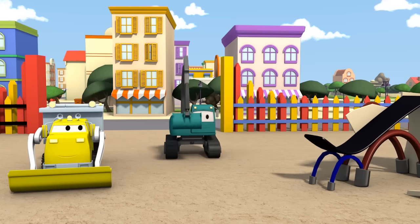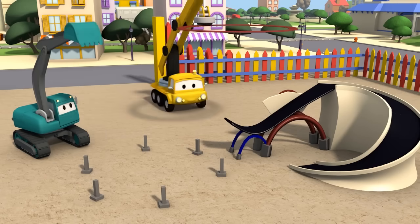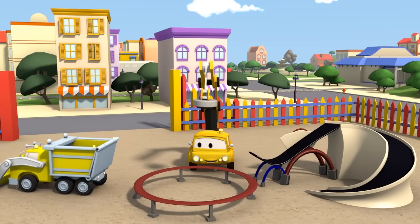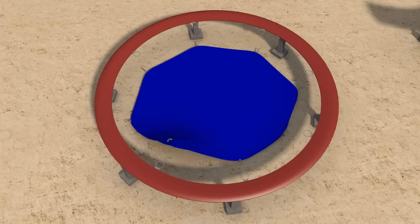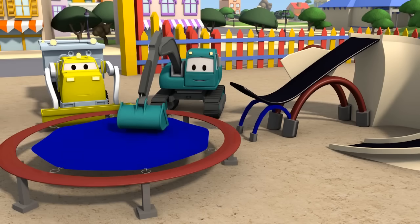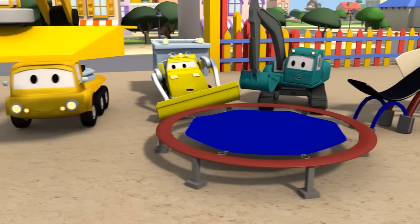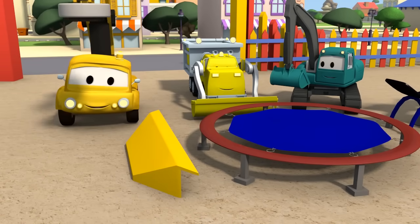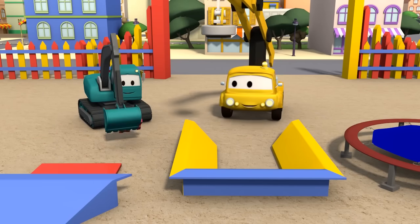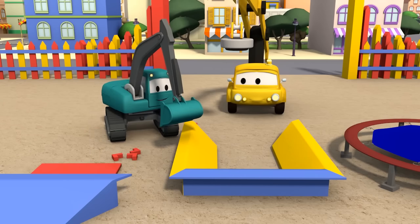First, we have to make a base. And now for the trampoline itself. It looks great, guys. Keep up the good work. It looks like Charlie's already started to build the foam pit. He's going to need some help, though. Good timing, Edgar. Now, it's Edgar who needs your help, Charlie.